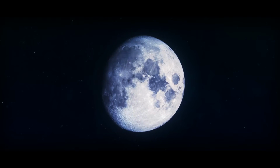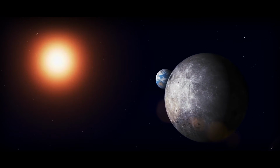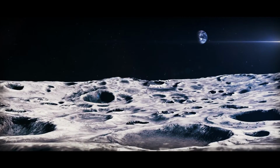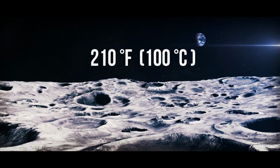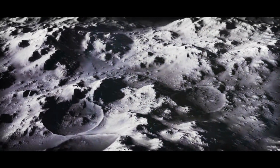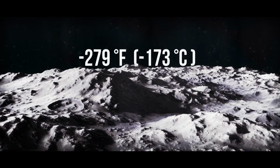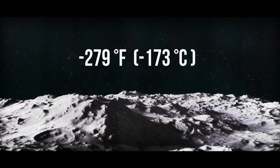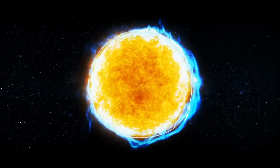The moon is not hot because it doesn't have an atmosphere, so it can't absorb sunlight as our planet does. Its surface gets very hot in the daytime, about 210 degrees Fahrenheit, but since there's no atmosphere, the temperature drops extremely during the night to negative 279 degrees Fahrenheit. The sun is hot, no doubt there, but the space around it is very cold.